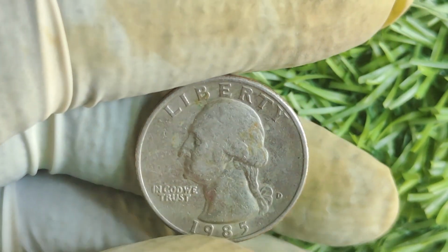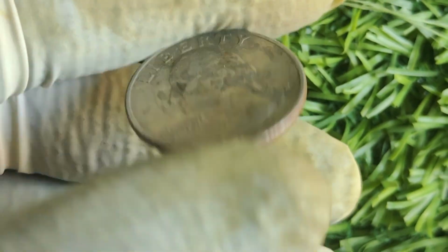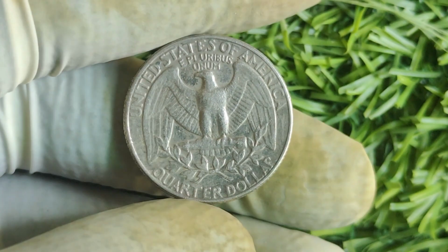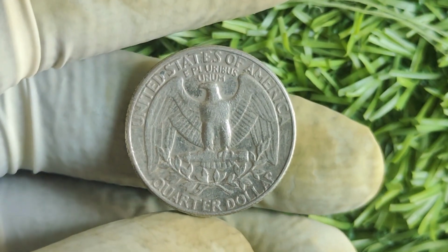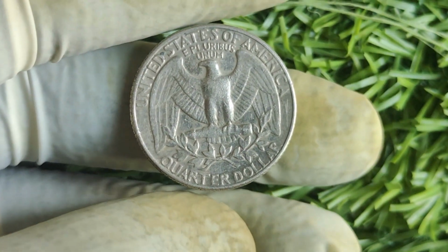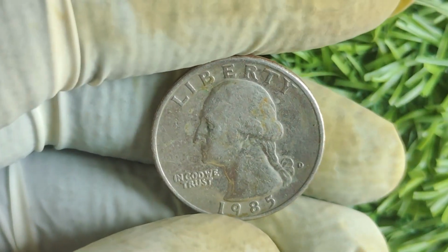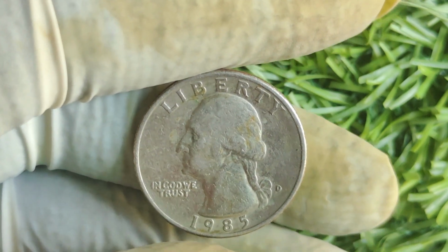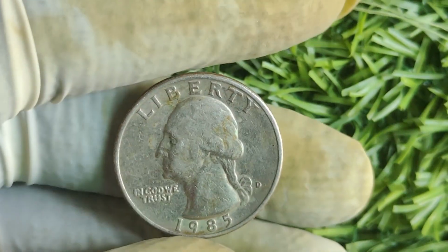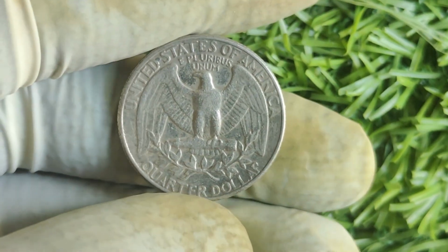First, let's talk about the history of the 1985 D Washington quarter. Minted in Denver, the D Mint mark signifies where the coin was produced. These quarters are part of the long-running Washington Quarter series that began in 1932 to honor George Washington's 200th birthday. In 1985, millions of these quarters were minted for regular circulation. Most were just ordinary coins used for everyday transactions. But a few rare ones stand out, and these are the coins that have captivated collectors.